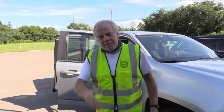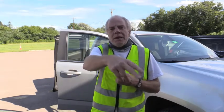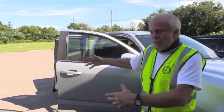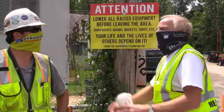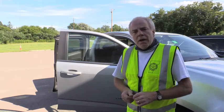So what we're going to do is, we had a group from Markowski's gathered around. We're all social distancing. Matt, show them a picture of the group of people from Markowski's there. We did that. We talked about power line safety. Then there was, of course, Mike. Matt, show them a picture of Mike standing right here with me, talking with me about power line safety, or overhead power line safety.